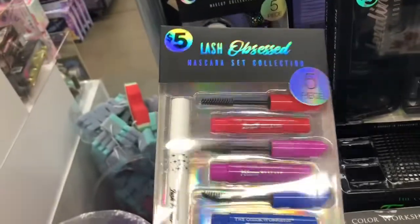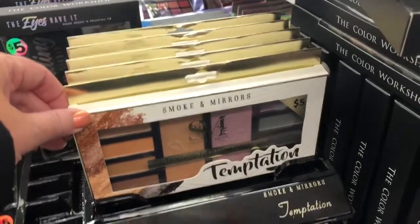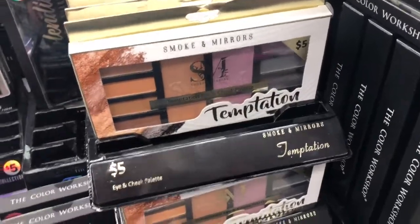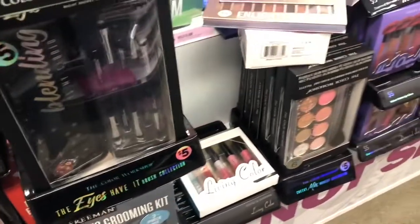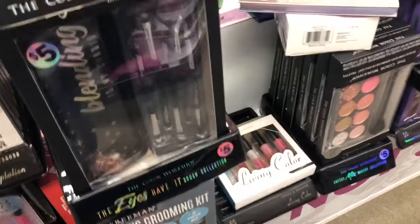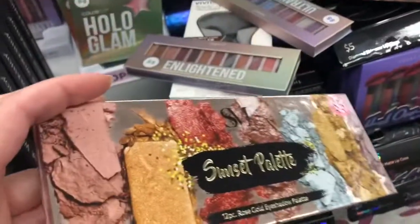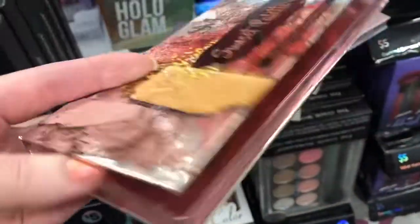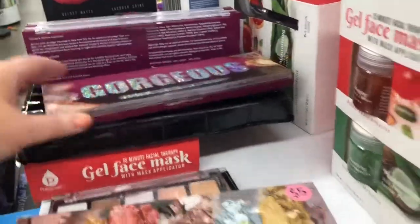And then I saw this last year at Christmas. It's all different mascaras. And the eyelash set I'm going to show you, I saw last year too. Here's another sunset palette. I couldn't remember if I showed you, but I did. And they have one called Gorgeous.